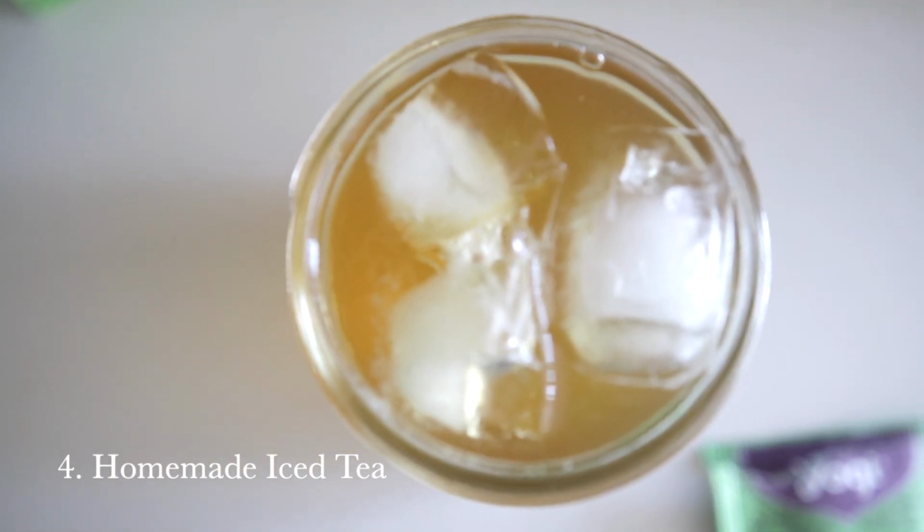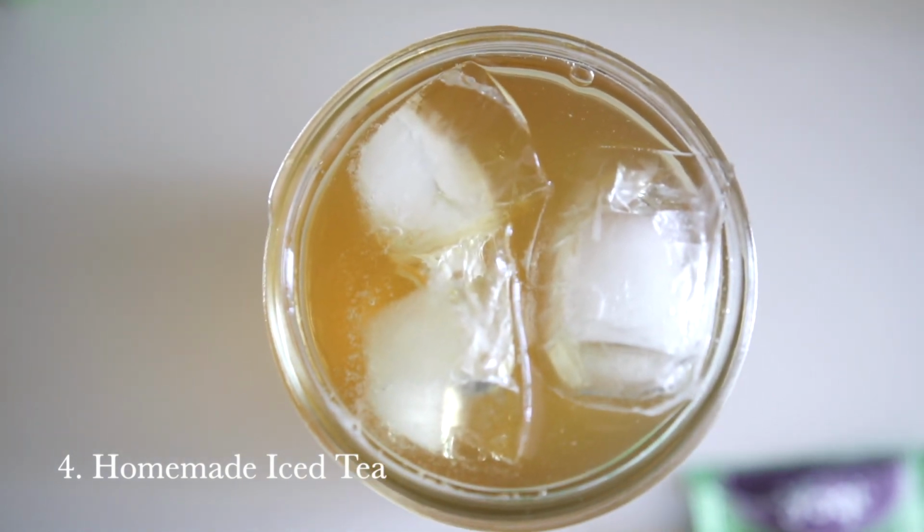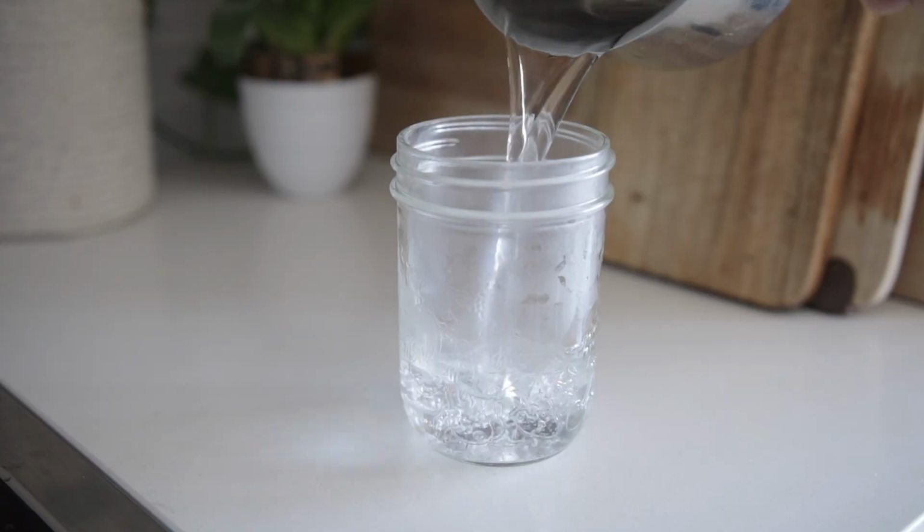Next is to try making some homemade iced tea or an iced herbal tea. If you are a tea drinker like myself, I love tea. I drink a ton of it, especially through the winter. I love a good hot cup of tea. But in the spring and in the summer, when the days warm up, sometimes I don't always want a hot cup of tea. Something that you can do is to just make an iced herbal tea, and that way you can still enjoy your favorite teas, but they are much cooler, much more refreshing.